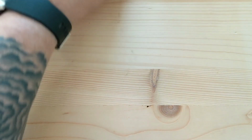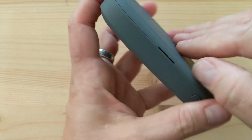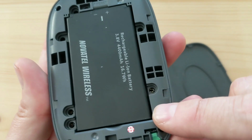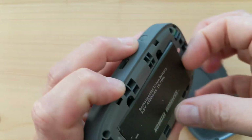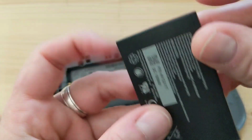Let's have a look at this thing, maybe fire it up. I want to actually open it up. Use my fingernail to pry this open. Wow. There's a lot of empty space in that thing, strangely. I guess it's going to be very shockproof with all this plastic around the edges. Here's the battery. Wow, that's a beefy battery. Holy crap, it's heavy. The whole thing is battery.